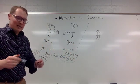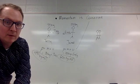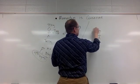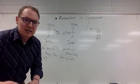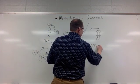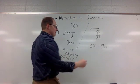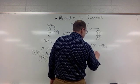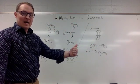Now, it's an oversimplification of a tackle. Sorry, we're not trying to offend any actual football players out there. But if we kept this as just a momentum problem, Jared's going to win this battle. We know that these two, once they get tackled and wrap up, will be moving in this direction because of the momentum that Jared has. He has more. If you take the difference of those two numbers, Jared's 600 minus Terry's 490, we know that not only are they going to be moving to the left, but their momentum will be 110 kilograms times meters per second. Just the difference of those two numbers, and that's to the left.